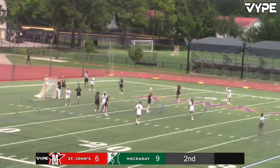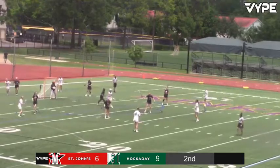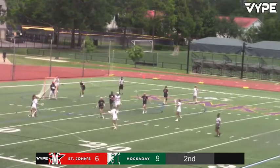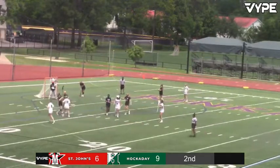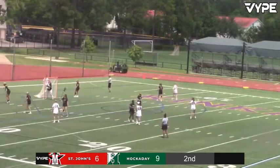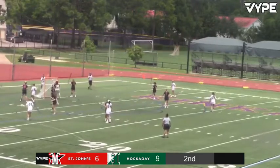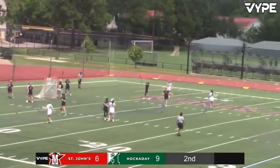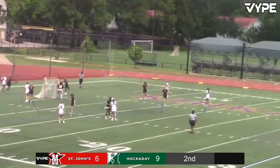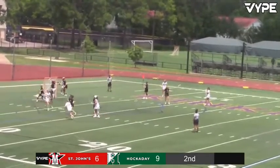Settled offense again. Not showing any urgency here. 16:22 left to go. St. John's trailing 6-9. With the ball to X. Still no rush. Here's Sunny Wang. She's just rolled the free several times here. Let's see if she goes this time. She wants to.